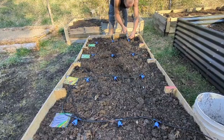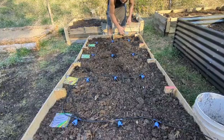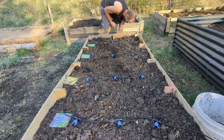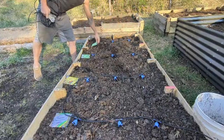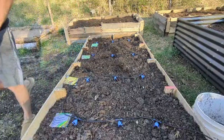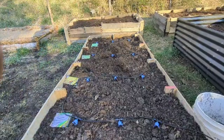So if you're off grid or semi off grid like we are, especially because our garden is very, very far away from our house, so there's not a possible way to even get electricity, even if we wanted to. I mean, unless we wanted to spend like 10 grand, which we don't. So these solar powered systems are just absolutely perfect.